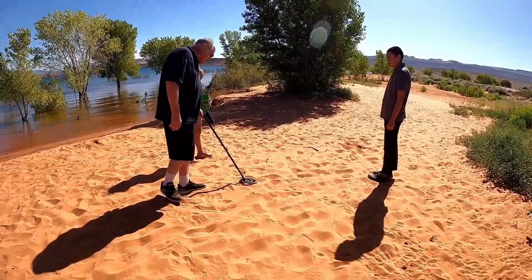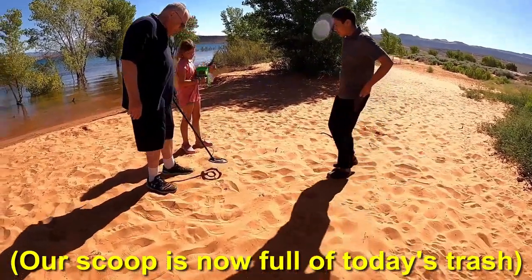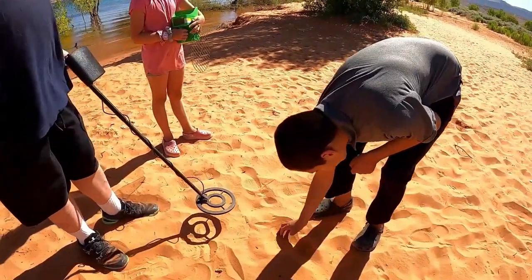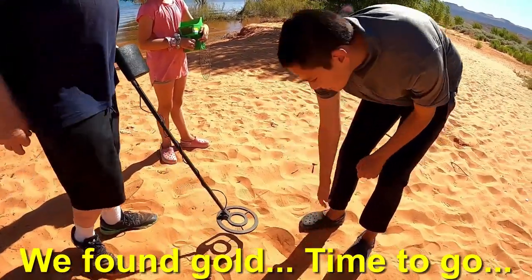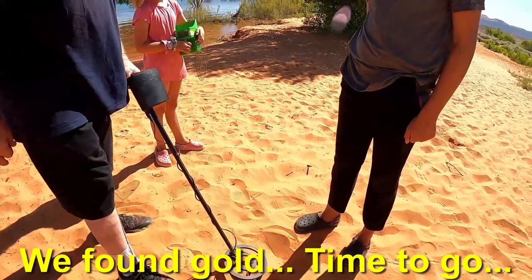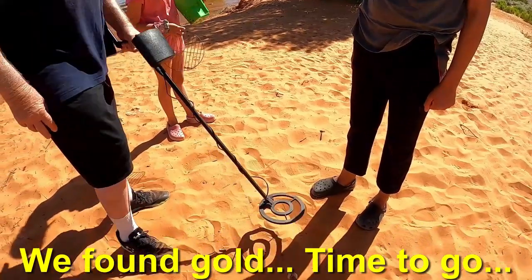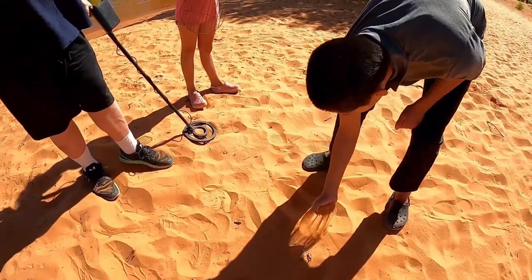Our bucket is full of trash. You dig with your hands right there. You see if it finds something. Don't brush stuff too far away. Try right there. Right underneath there. Go straight down. Just take a handful of stuff. Don't throw it away.